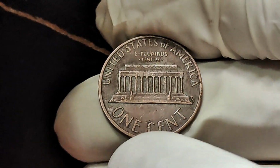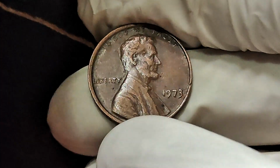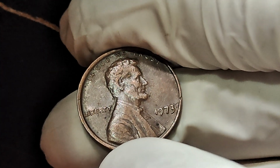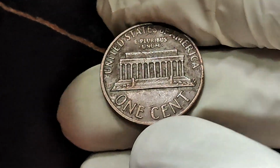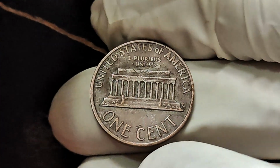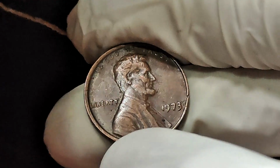The answer lies in its rarity and condition. Most pennies from this era were mass-produced and heavily circulated, losing their original luster and design detail. However, a handful of these 1973 pennies were preserved in pristine, uncirculated condition. Combine that with a few unique errors or anomalies, and you have the recipe for a coin worth a small fortune.